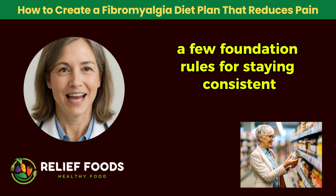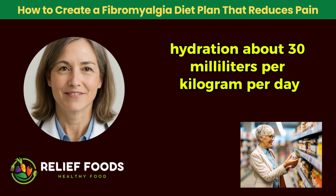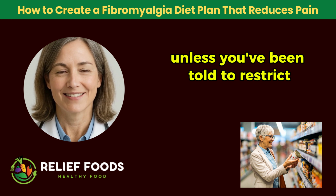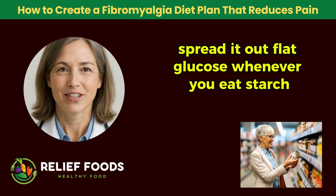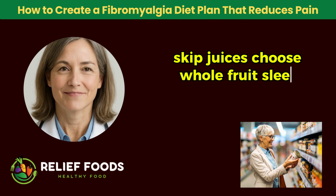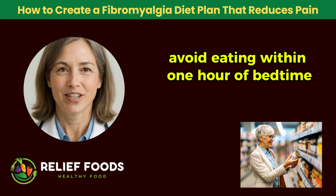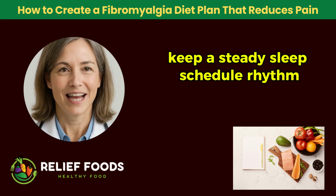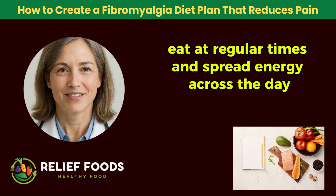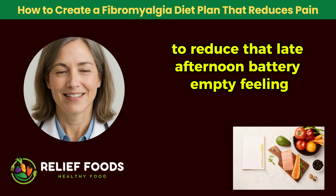A few foundation rules for staying consistent. Hydration: about 30 milliliters per kilogram per day, unless you've been told to restrict, and spread it out. Flat glucose: whenever you eat starch, pair it with protein, fiber, and healthy fat. Skip juices, choose whole fruit. Sleep: avoid eating within 1 hour of bedtime. Keep a steady sleep schedule. Rhythm: eat at regular times and spread energy across the day to reduce that late afternoon battery-empty feeling.